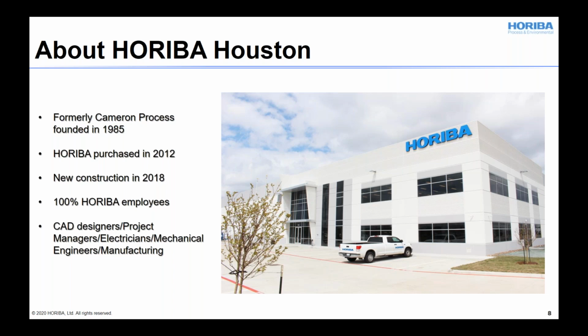So we are analyzer specialists, and we have more capability to assemble other analyzer combinations. More and more solutions are available now from the Houston base. We have 100% HORIBA employees, so the craftsmanship is always quality first. So we are providing those turnkey solutions now.